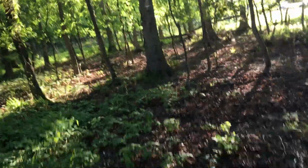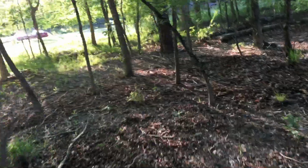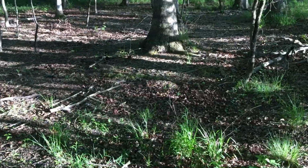Total, this property is about 2.8 acres. I think it's 2.78. Back to the mushroom logs. Found a whole bunch of glass buried right here that I dug out as much as I could.